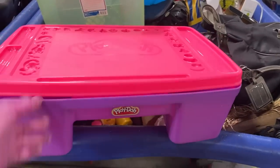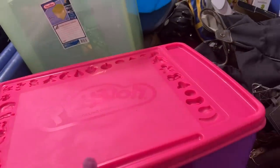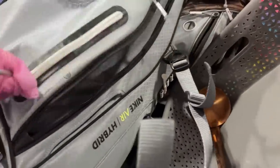This thing, look at it. It's a Play-Doh table. Can store stuff inside and we have a huge Play-Doh collection. This would be so awesome to create on, but we don't have room for this. I'm still gonna put it in the cart because it's awesome. And I'm just thinking about this Nike golf bag, maybe for John to post. I mean, what the heck's wrong with it? It looks really nice and clean.